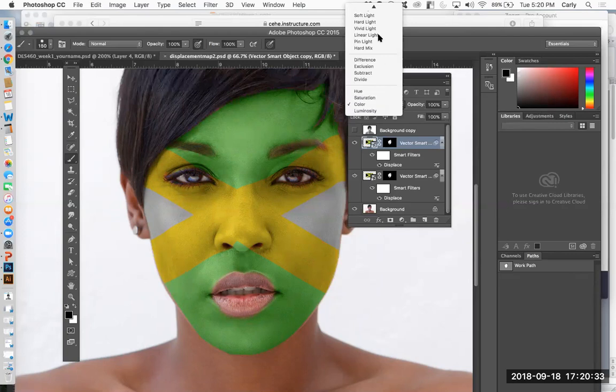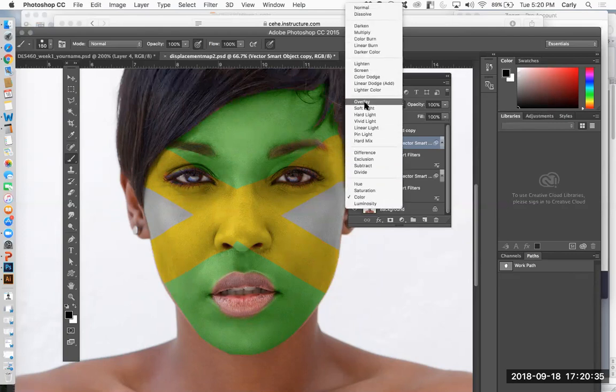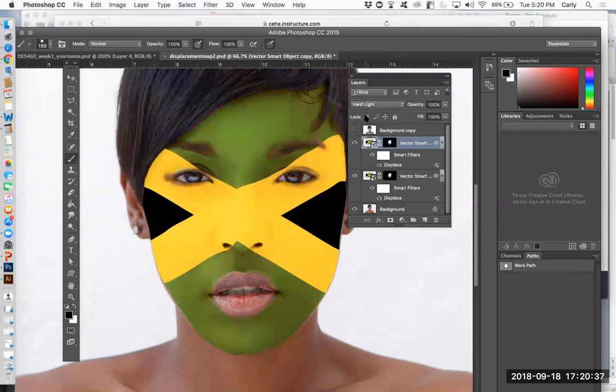So we can also try, again, going to hard light, and then lowering the opacity. And that way it keeps the black nice and black, but it kind of makes the yellow a little bit orange because of the saturation showing through.